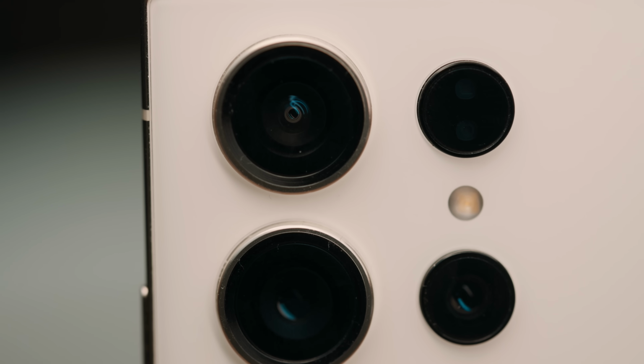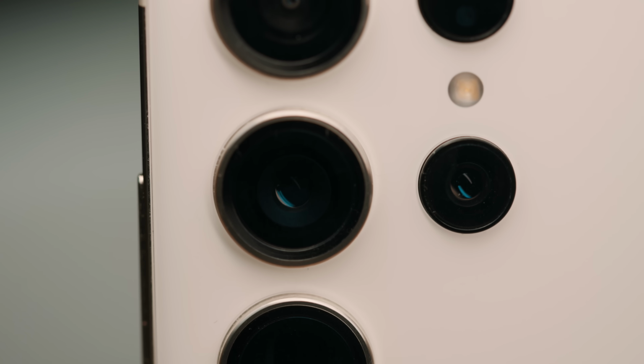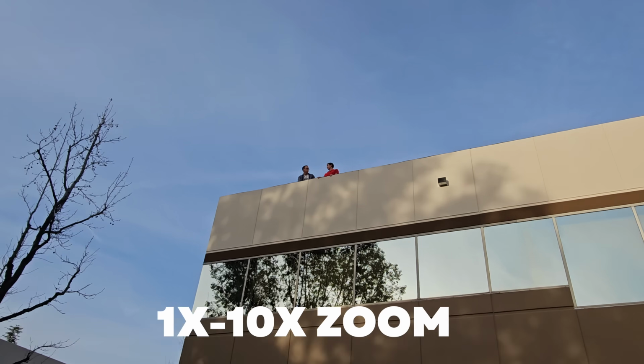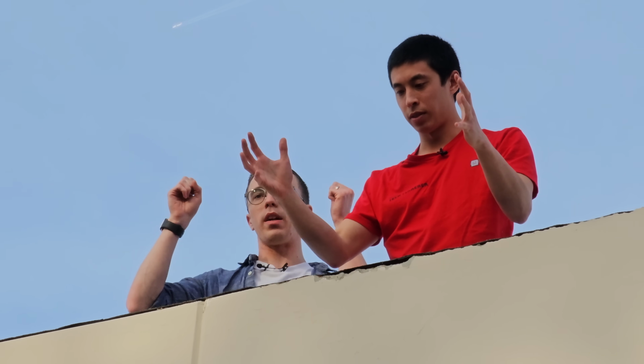Fast forward to present day, we now have a 200 megapixel sensor, as well as that same 10x telephoto, but with improved processing to beef up image stabilization, especially for the rare times you actually want to stare at the moon. Do people really do that? Like, for real, this thing might be gimmicky, but it works like actual magic.